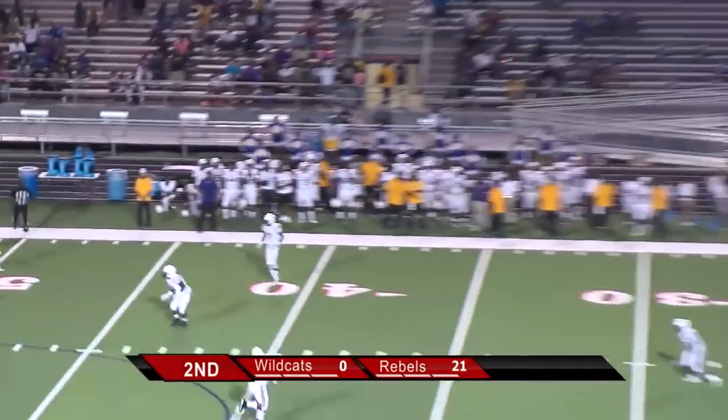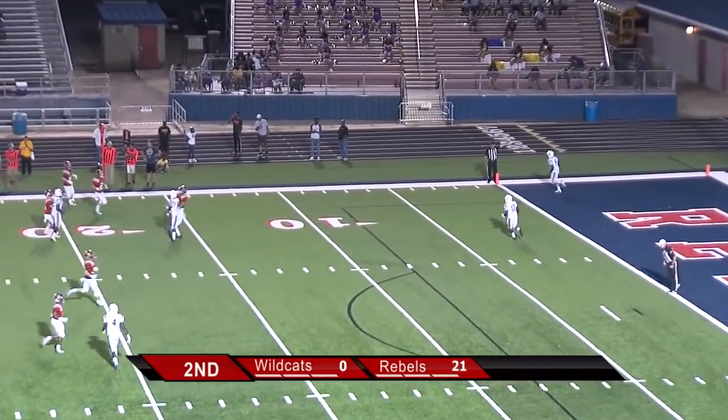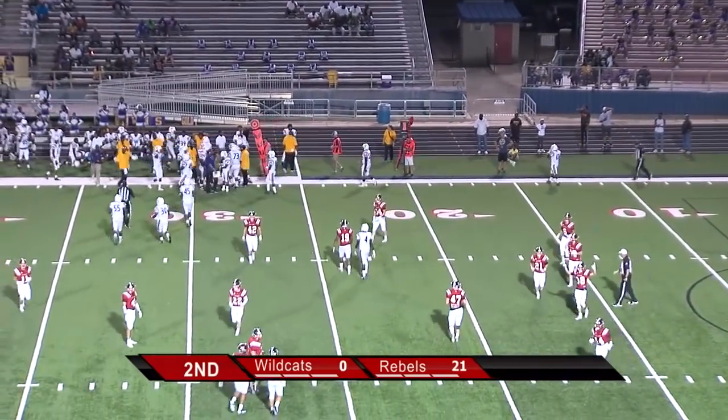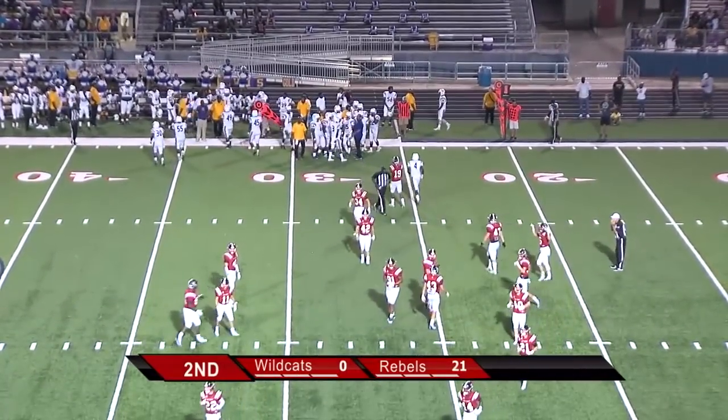Jones with the kick. He'll kick it deep again, and the returner will let it go into the end zone. So Carson Jones is doing the kickoff duties tonight for the Rebels, and it's resulted in 2 out of 3 touchbacks. So Wossman will take over at their own 20-yard line, and West Monroe leading 21-0.